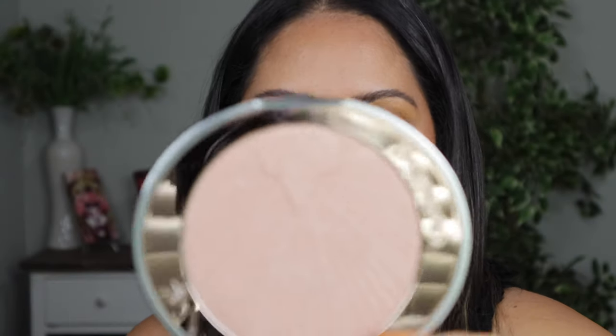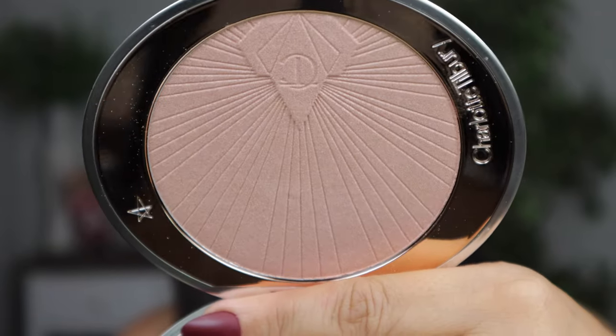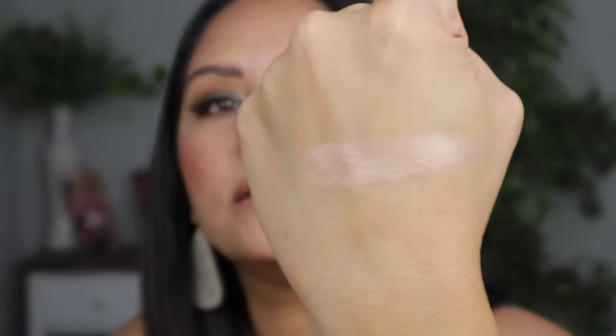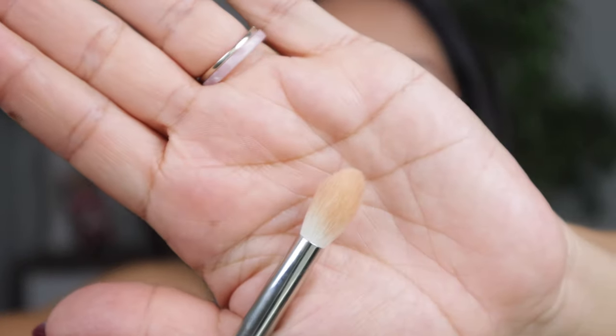Okay, and here's the finished look, kinda. Now we have a new product. Look at that gorgeousness. And there is the swatch. It's a very pointed and focused brush. Gorgeous. You guys see that? Oh my goodness.